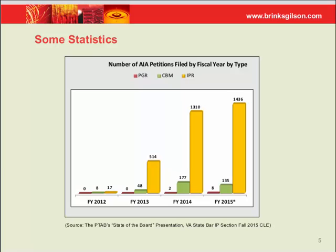The rest of my slides are taken from a presentation by the PTAB itself from the Virginia State Bar CLE a couple weeks ago. So if anybody wants the full presentation from the PTAB, fire me an email and I'll send it your way. I've picked some selected slides that I thought were very good. So this is the PTAB talking, not Ralph talking. And the PTAB is probably more informative than I am.